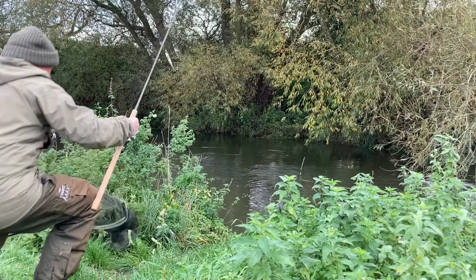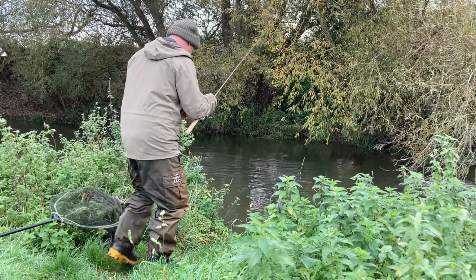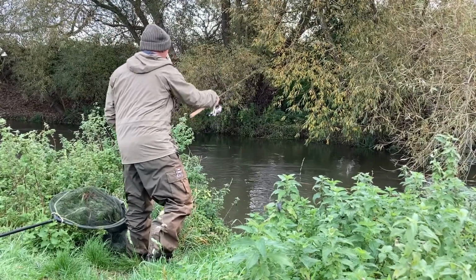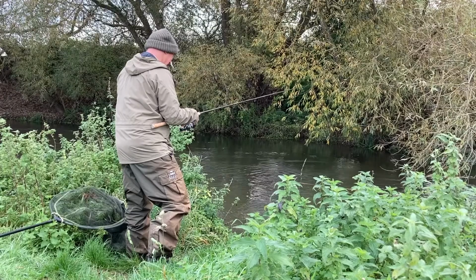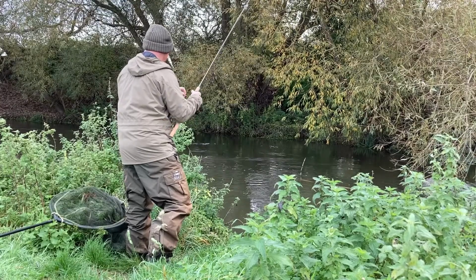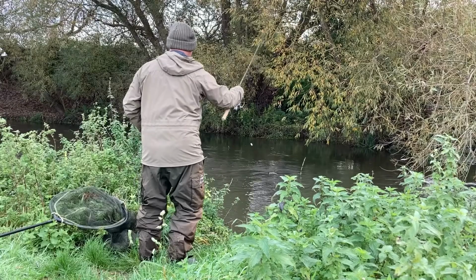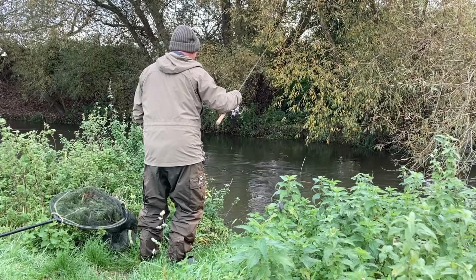The problem is that although the flow is a lot slacker over the far side, you've got to get the bait over there in the first place, which is complicated by the fact that there are those low-hanging branches. And once you get it over there, you've got to try to keep it on that side, because the fast-flowing water in the middle of the stream obviously will try to pull the bait round.